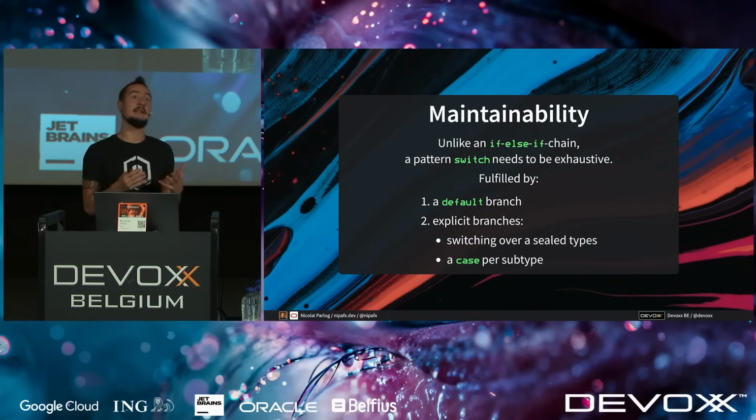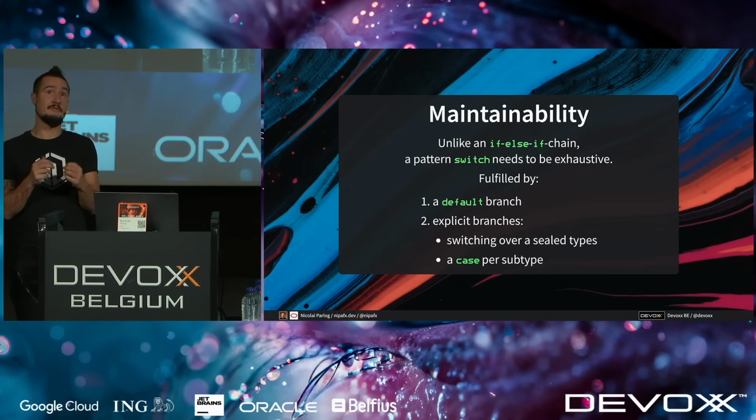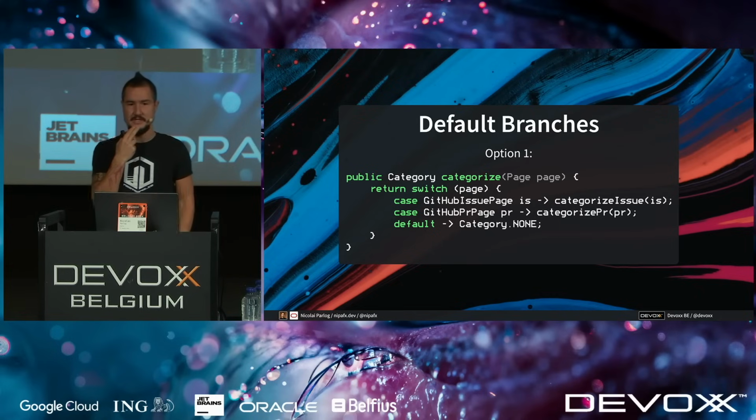Because unlike an if-else-if chain, which says if it's this type, do this, else if it's that type, do that, a switch needs to be exhaustive. It needs to cover all cases. The compiler forbids writing an expression or a switch statement that uses patterns that do not cover all cases. Now, how do you cover all cases? Use a default branch, or you explicitly list all the types. So let's go with option 1 for now. Let's have a default branch here.